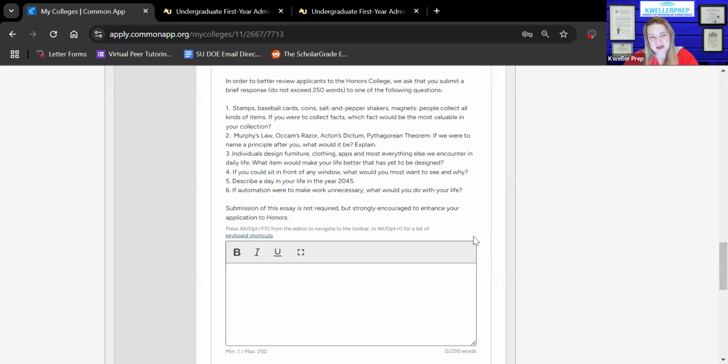Stamps, baseball cards. What would be valuable to your guy? Murphy's Law, razor, forget this. Individuals design furniture. What item would make is yet to be designed? If you could sit in front of a window, what would you want to see? Oh, I like 4 a lot. Describe a day in your life in 2045. I would definitely go for number 5. So let's write that down, Sophia. We're going to go for 5.